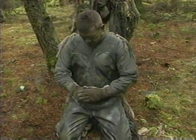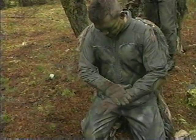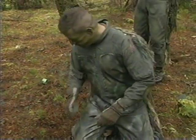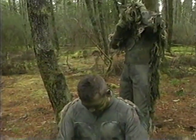What I'm doing is, because my gloves are a little bright, but these are the gloves I prefer to wear in the field, just take a little of the soil and darken them up a little bit. My hands are not going to be seen while I'm stalking or crawling, but still, it's not a bad practice to get into, to dirty them up a little bit. You're going to be crawling around in the dirt and the mud and the sand or wherever, so it's not really going to make that much of a difference.